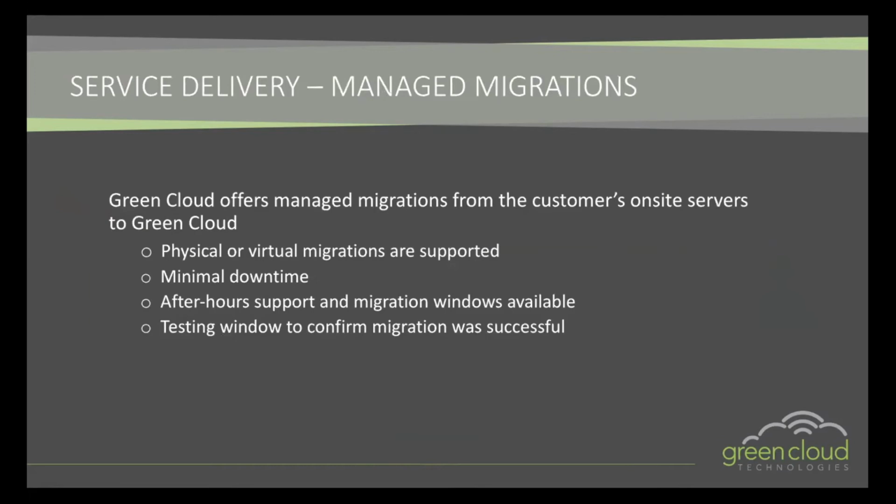Lastly, I'd like to go over our managed migrations. This is something that we do a ton of and really is meant to be a tool to help you move servers from on-site to in the cloud. We support physical or virtual machines. And the big advantage of this is there's minimal downtime.